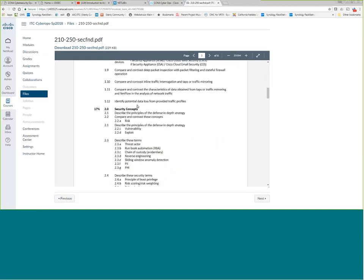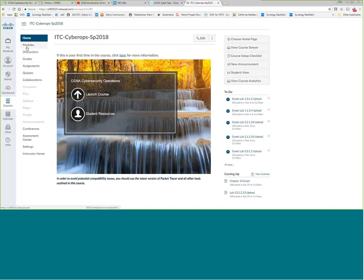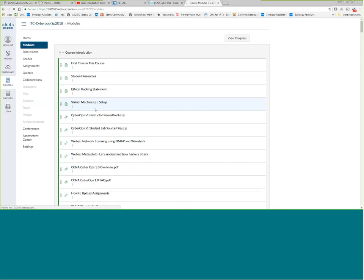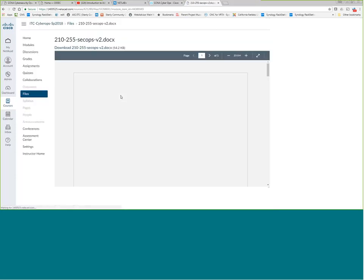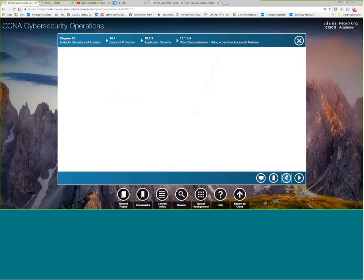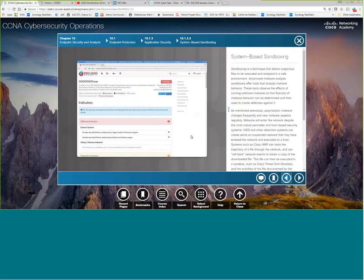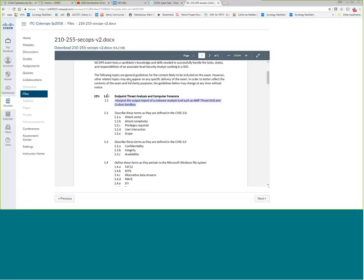One of the things I have noticed, and I've talked to you about, is that I am prepping for the 210-255 SecOps. When you look through the SecOps and the different things, notice, look at this: interpret the output of a malware analysis tool such as AMP, Threat Grid, and Cuckoo Sandbox. So you can see how these chapters overlap. Some of this information is inside of the SecFund and some is in SecOps. So be aware of that.